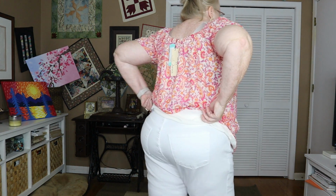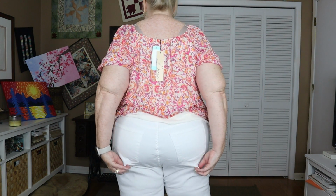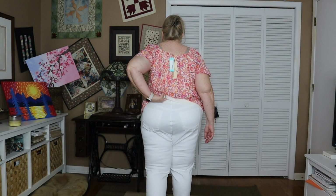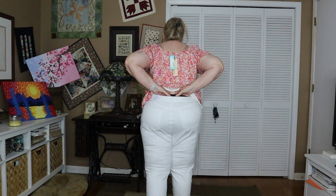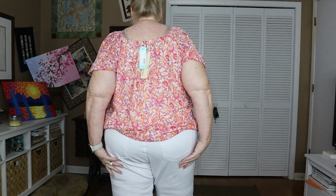They are stretchy, and that had me worried at first. But I would say this is the closest pair of white jeans to fitting me right I think I've ever had. Now walking down, I could feel them kind of wanting to slide down in the back and getting a little more loose, right in here. I don't know if you can see that. But they still cover, you don't see the black. Well, maybe you do see just that little bit, but not what they could be showing.